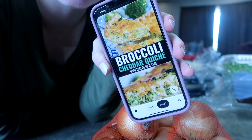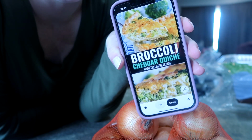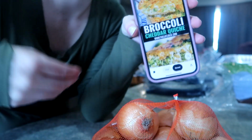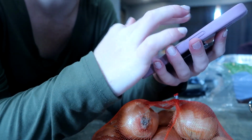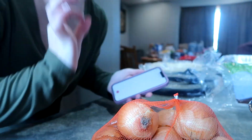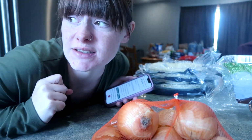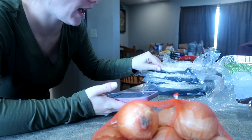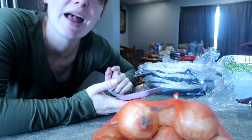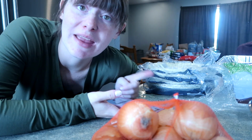This is what I'm going to be working on next. I will link it down below, but it's just a broccoli and cheddar quiche. I'm also gonna be adding in that ham that we prepped, but it takes some eggs, which we all know I'm constantly trying to use up because of the chickens. So we're gonna double this recipe. I have my frozen pie crusts here, and I'm pretty sure I can get these made, wrap them, get them in the freezer.